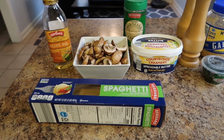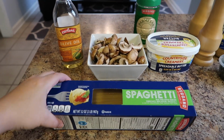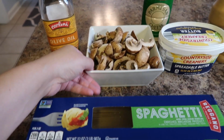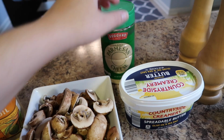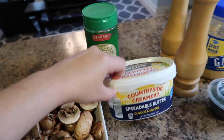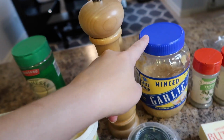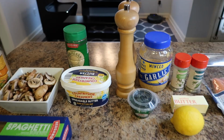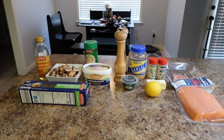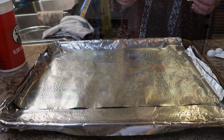And then for the side, I'm making a mushroom pasta. So we've got some spaghetti noodles, some portobello mushrooms, olive oil, Parmesan cheese, salted butter, and then salt, pepper, garlic, and parsley for garnish. I do have 2 recipes that I follow loosely below, but I'm going to do a lot of my own things, so just be aware.